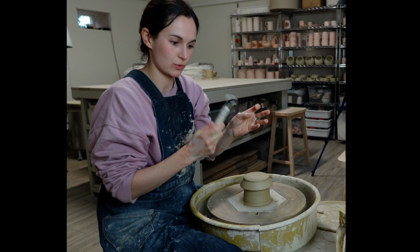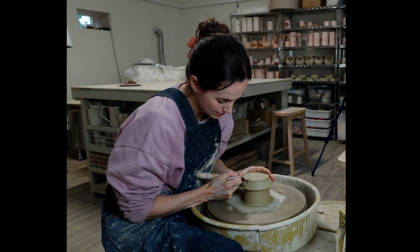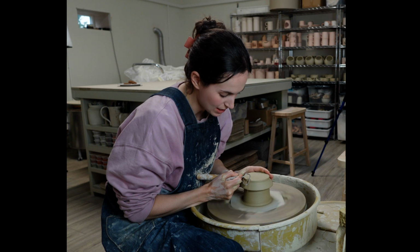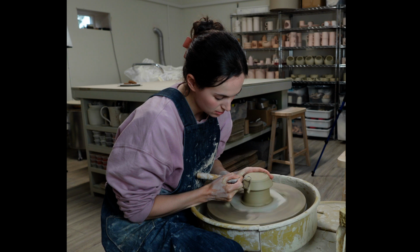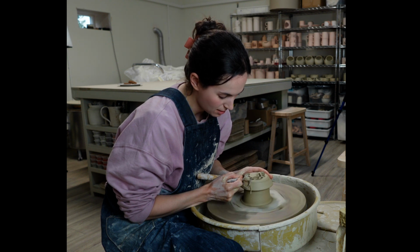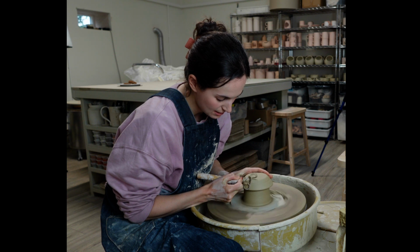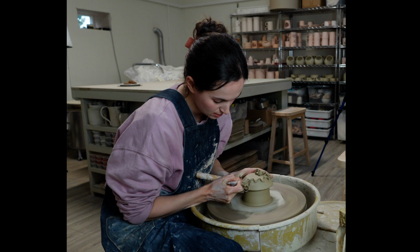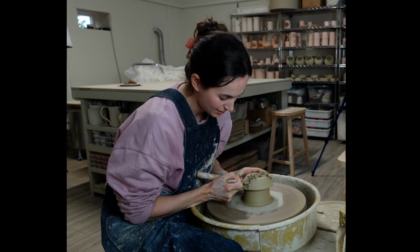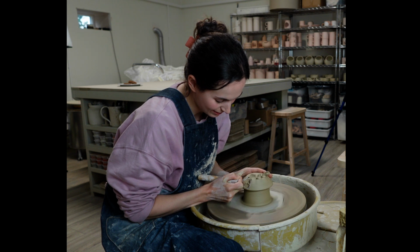And I'll get a trimming tool, which is just little loop tools really. And then as it's spinning, you don't have to go really fast. You adjust the speed to suit your thing, but you're just trimming the excess layer of clay that you've got around the bottom mainly, and giving it a nice foot ring. This is one of my favourite processes. Satisfying.